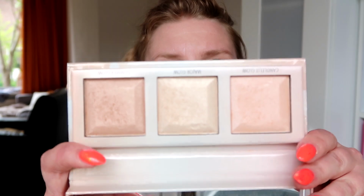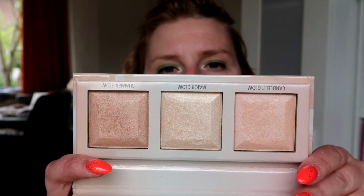And then last, I rolled in, I think it was the prompt, a man, an elf, and a dwarf, so a trio. And I rolled in my Essence Choose Your Glow highlighter palette. This is the only trio that I have in my collection as of right now. It is 3 highlighters.